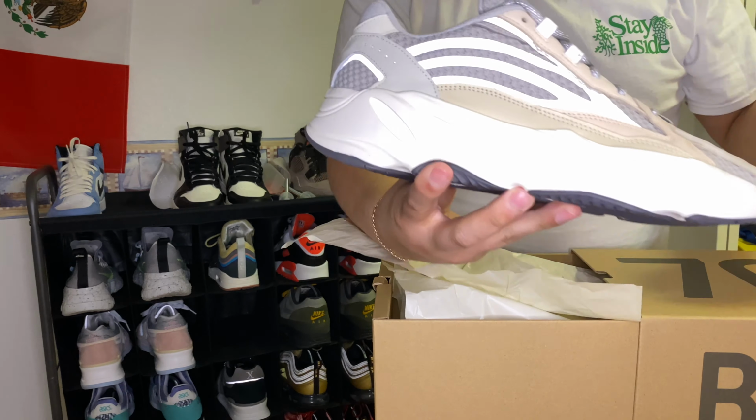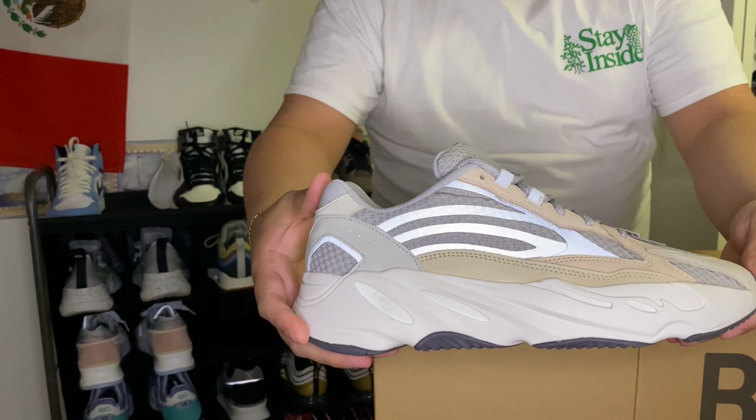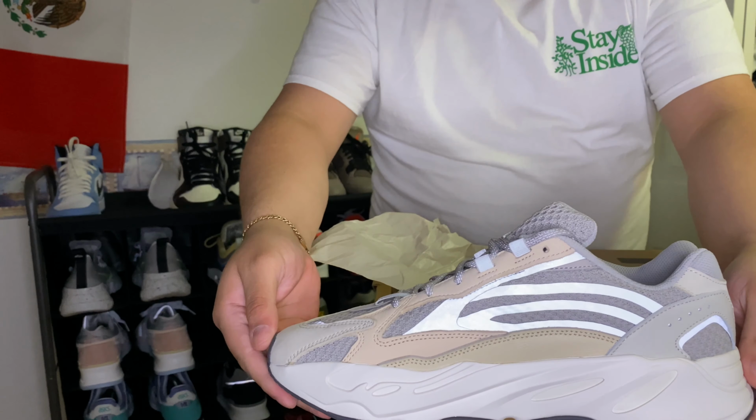Alright, so here we have the Yeezy clay. Not clay, the Yeezy cream. Now I got clay stuck in my head. Speaking of Klay Thompson, I don't think the... Bro, how bad are the Warriors? Anyways, check out these creams.